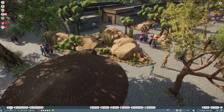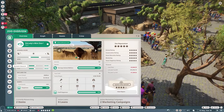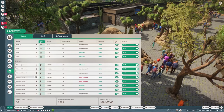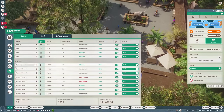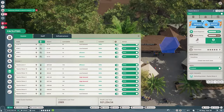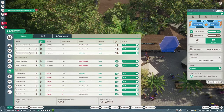Okay, so if we go quickly to, what tab was that? I think facilities. Do we have any issues? We have some pip shop water, which is also at the entrance area right over here. Is a high demand and high demand. There is not even a line here. What are you talking about?